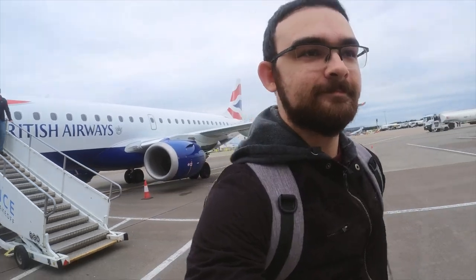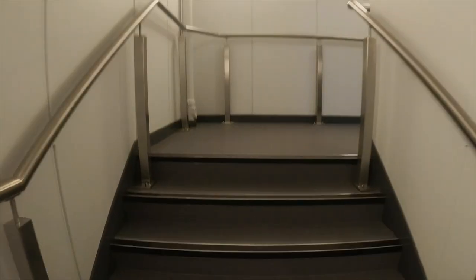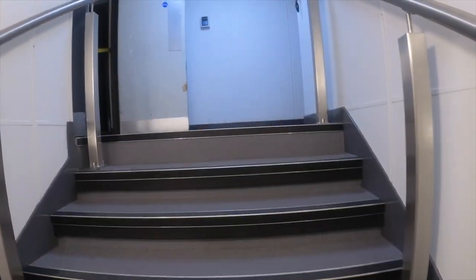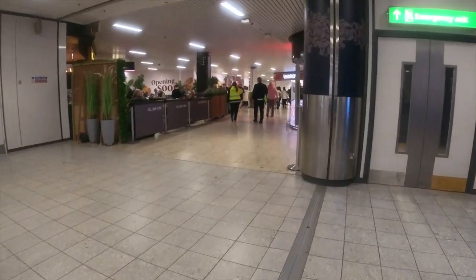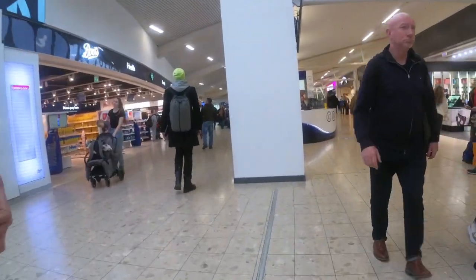There we have it. The BA CityFlyer Business Class. What did you think? I thought it was absolutely brilliant. Walking through Edinburgh Airport, you can see that the terminal is quite busy with all the afternoon flights.